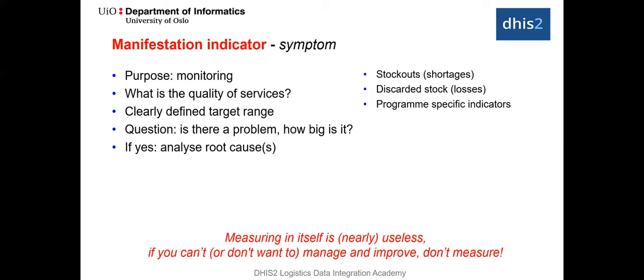As I mentioned earlier, we distinguish between manifestation indicators and root cause indicators. This may be a bit of a strange name. If you have an alternative title to propose, most welcome. The way I look at it, a manifestation indicator is basically a symptom, for example, a stockout. The purpose of the manifestation indicator is to monitor a certain aspect of logistics services, for example, stock availability, which is of course the obsession of all the logisticians, to determine the quality of services. Obviously if I have no stockouts, I have an excellent service.